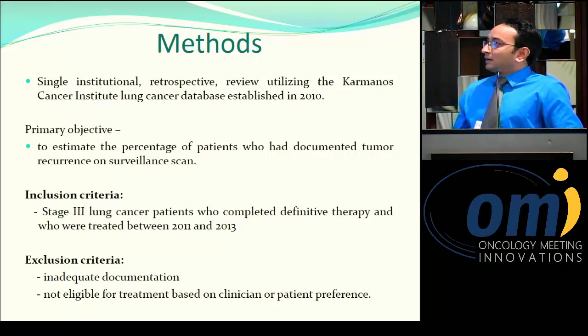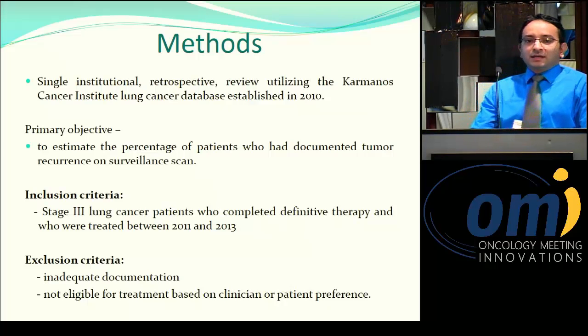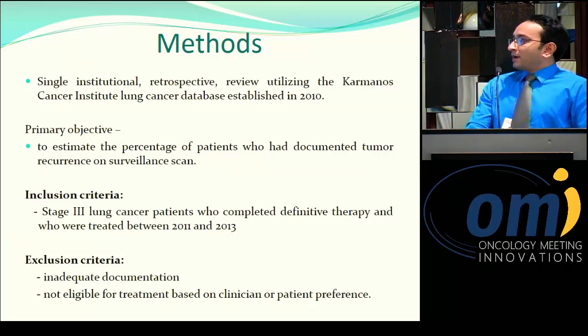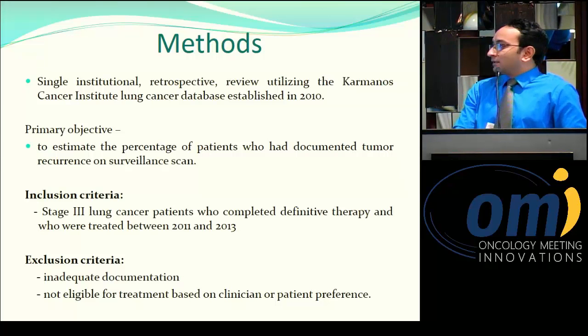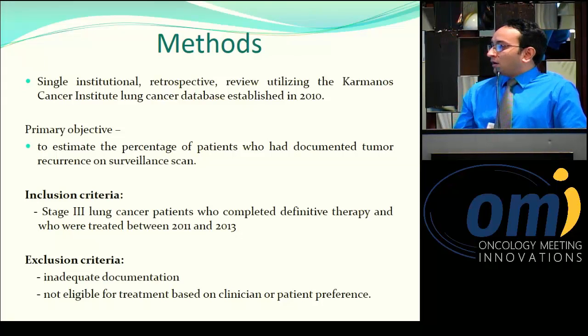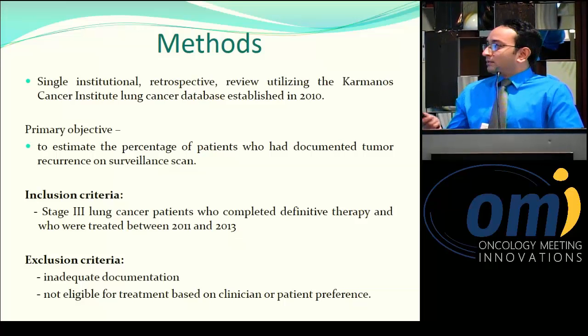So this was a single institution retrospective review which utilized the Carmonas Cancer Center lung cancer database. It's a database that was started in 2010, which is funded by a private family over there. And the primary objective was to estimate the percentage of patients who had documented tumor recurrence on surveillance scan. Inclusion criteria were pretty simple. All stage 3 lung cancer patients who had been treated in the correct fashion by the definitive therapy between 2011 to 2013 were included. And we had certain exclusion criteria, but to sum it up, anybody who had inadequate documentation or deviated from the treatment, we just excluded them.